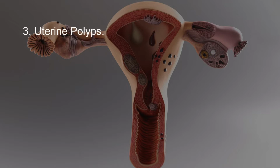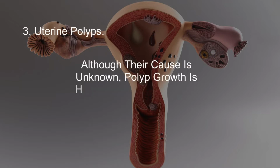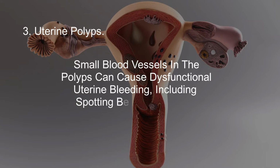Uterine polyps. These small growths occur within the uterus. Although their cause is unknown, polyp growth is heavily influenced by the hormone estrogen. Small blood vessels in the polyps can cause dysfunctional uterine bleeding, including spotting between periods.